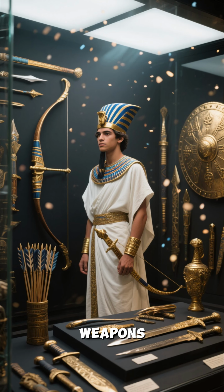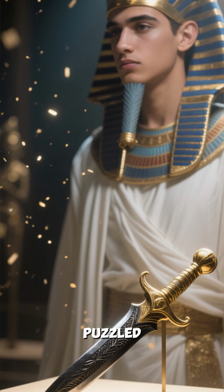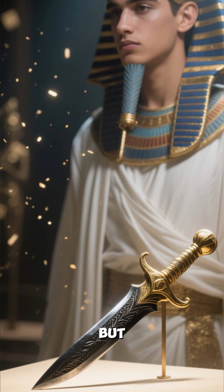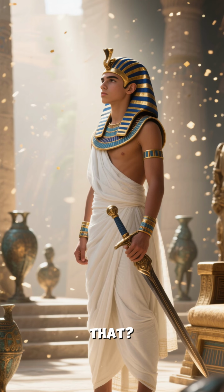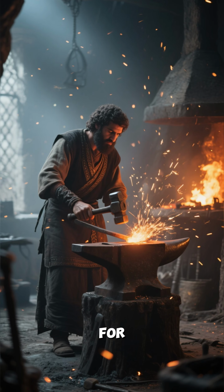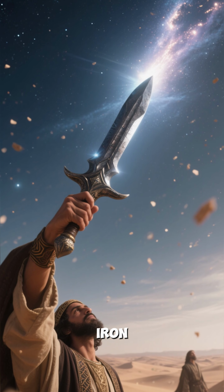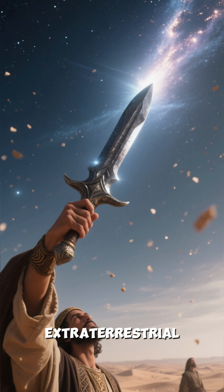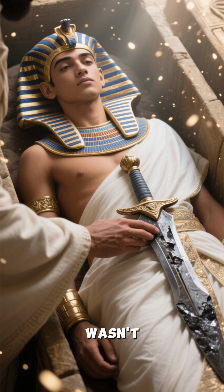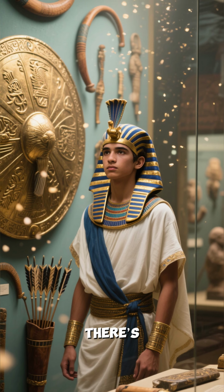The collection of weapons found in the tomb is rewriting history books. Among them is a dagger that has puzzled scientists for decades. Its blade is not made of bronze or gold, but of iron. What's so special about that? Tutankhamun lived during the Bronze Age. The Iron Age wouldn't begin for another 200 years. Analysis has confirmed the blade is made from meteorite iron, meaning ancient Egyptians were working with extraterrestrial materials, creating objects of incredible power and rarity. This wasn't just a weapon. It was a gift from the heavens, fit for a king, and there's more.